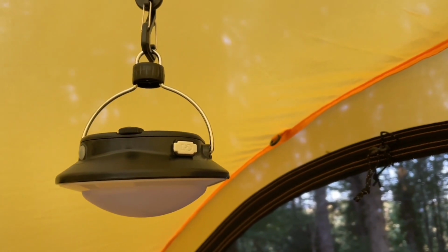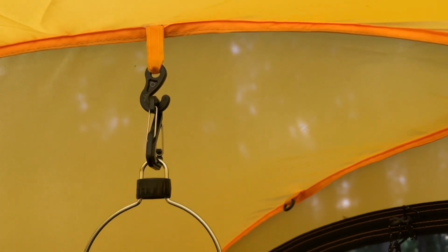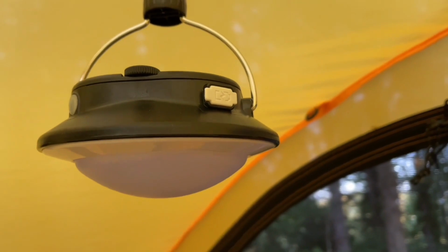I have found something that has been so essential for when we go camping. It's this lantern from SUBOOS. It has a long battery life and comes with rechargeable batteries, and you can actually operate it with just one battery at a time to prolong the life.